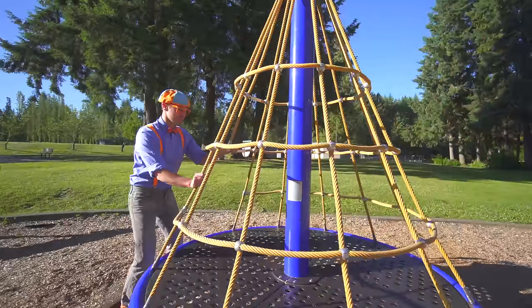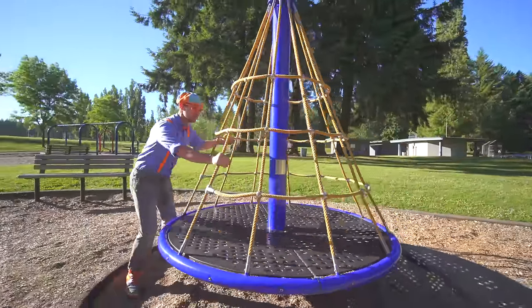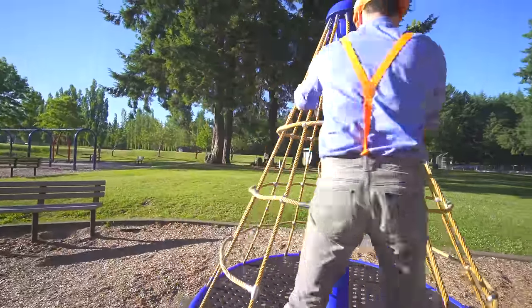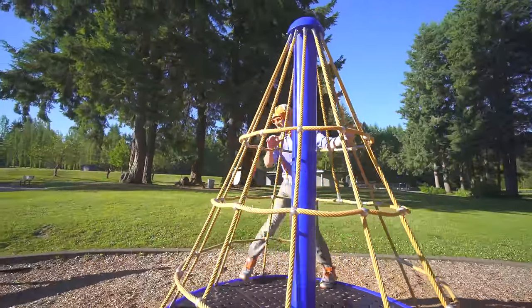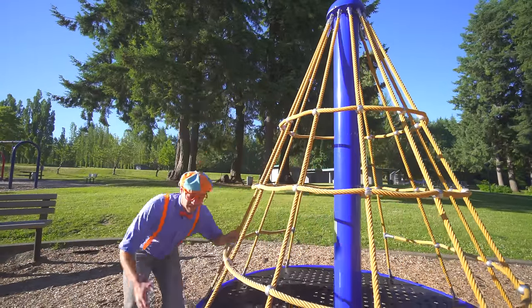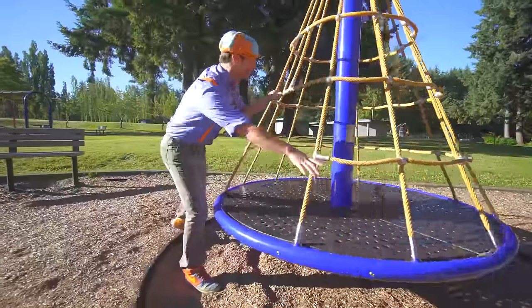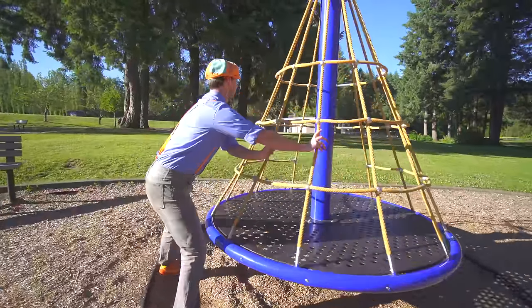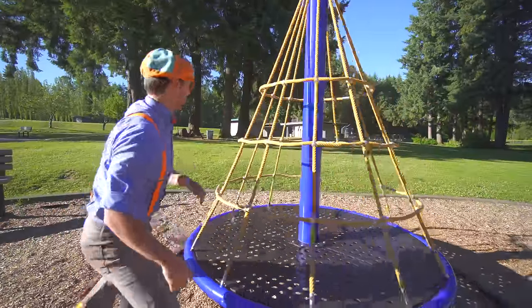Hey, speaking of spinning, whoa, look at this. Wow, what is this? Looks kind of like a pyramid. This is the color yellow. Yeah, the ropes are yellow. And the base is the color blue. Watch, I'll spin it really fast. Okay, now I'll hop on.